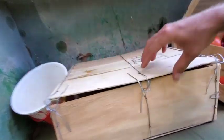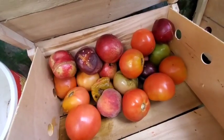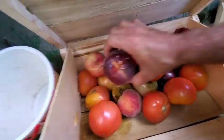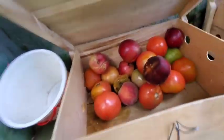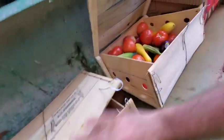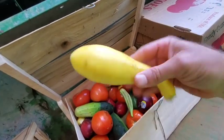We won't feed all this to the pigs tonight. He's had some bad stuff in there. Like I say, he goes through everything he gets ready to sell. If it's bad, he throws it in a box. But I would say 90% of it's not bad at all. But anyway, we're going to feed the pigs real quick.